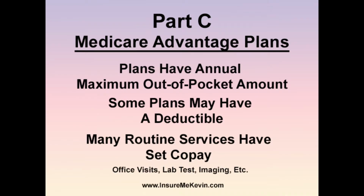A nice feature of Medicare Advantage plans is that they usually have a maximum annual out-of-pocket, unlike original Medicare. In this sense, they are more like a traditional health insurance plan. Once you hit the annual maximum out-of-pocket amount, the plan picks up all the co-payments and cost-sharing amounts for the rest of the year for your covered benefits.